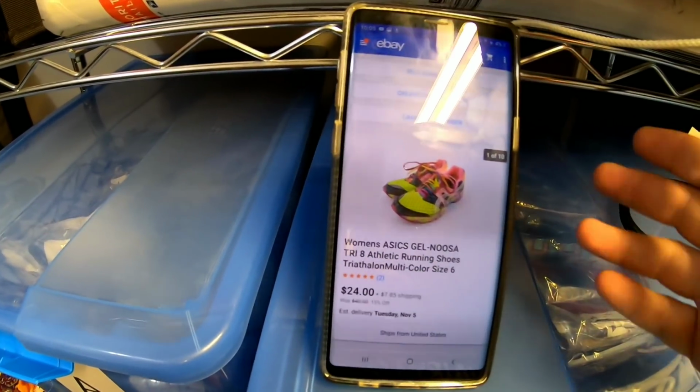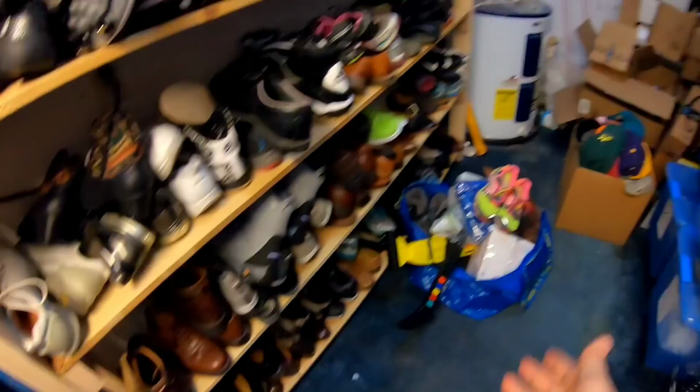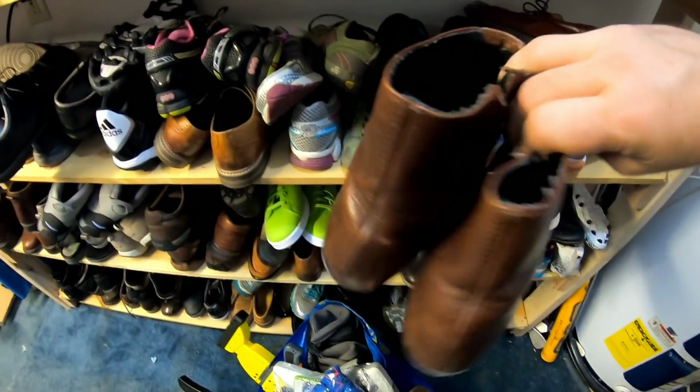So I just took a lowball offer, just trying to move out some of these shoes. I have a lot of shoes, so really happy to move one out. Sold these men's Laredo boots. These are like ankle height, like side zip boots.